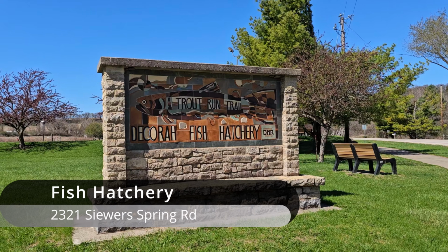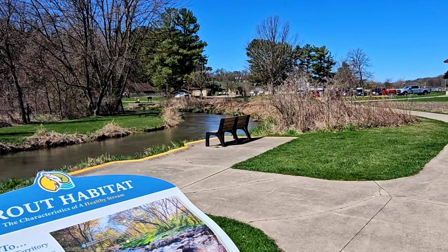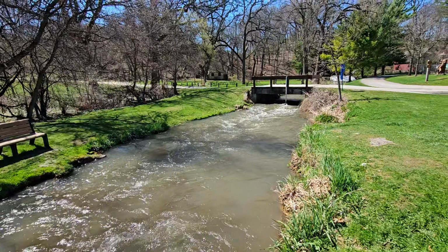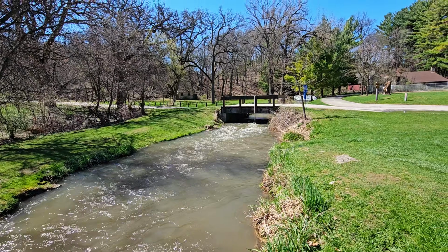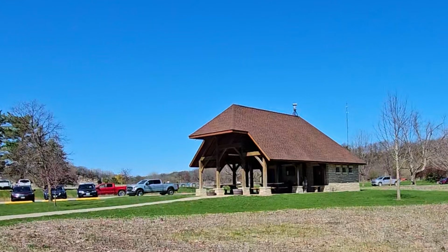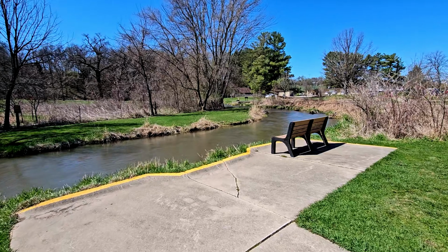Right along the bike trail, you'll find the Decorah Fish Hatchery, a fun and educational stop for all ages. Now there's a lot you can do here. You can feed the trout, fish in the nearby creek, or explore the peaceful paths around the spring. There are picnic areas, restrooms, and it's a great place to slow down and enjoy nature.